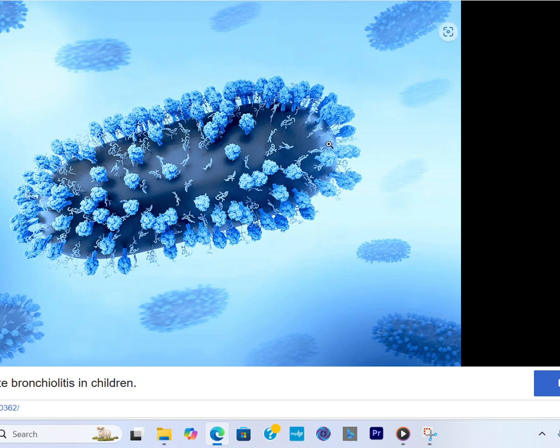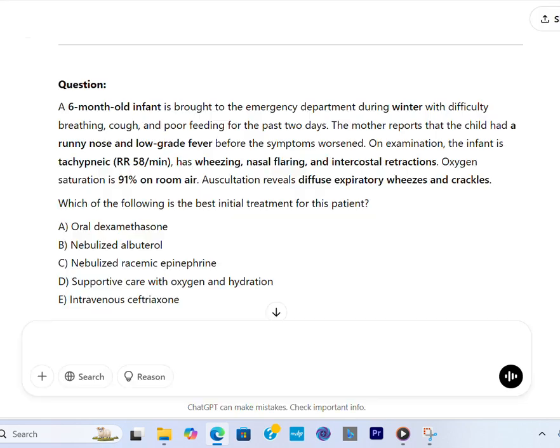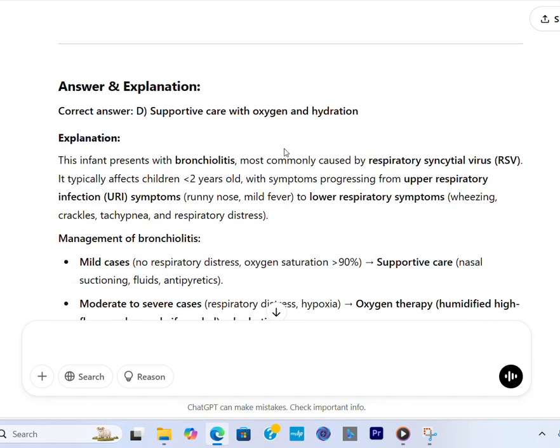A. Oral dexamethasone. B. Nebulized albuterol. C. Nebulized racemic epinephrine. D. Supportive care with oxygen and hydration. E. Intravenous ceftriaxone. Answer and explanation. Correct answer: D. Supportive care with oxygen and hydration. Explanation.